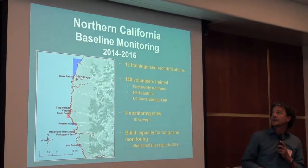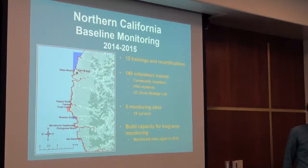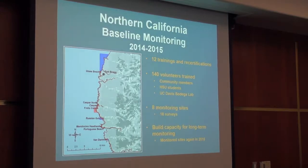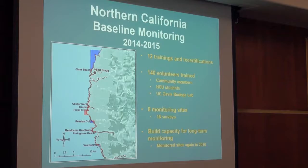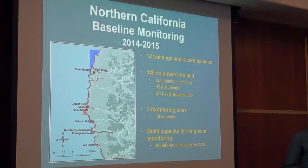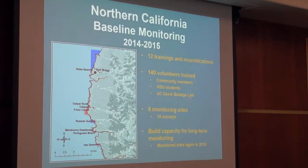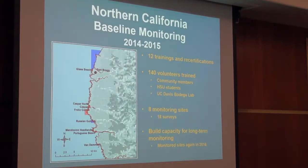So what have we done then in the North Coast? In 2014 and 15, the two baseline years, we held 12 trainings and recertifications. Trainings are for new volunteers, and recertifications are for volunteers that come back after they have already been trained in previous years. We trained about 140 community members, all of the scientific divers at HSU, as well as through a new partnership with UC Davis. We train the scientific divers at the Bodega Marine Lab now, and they have come up to the North Coast to do surveys as well.